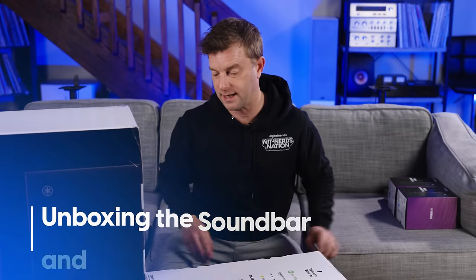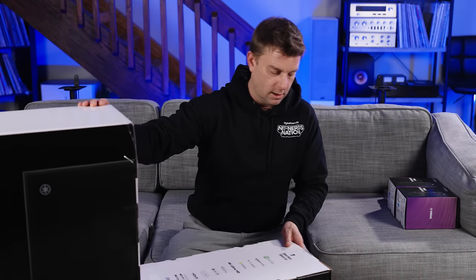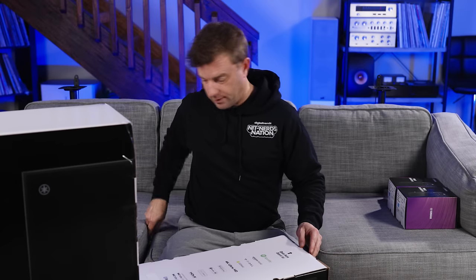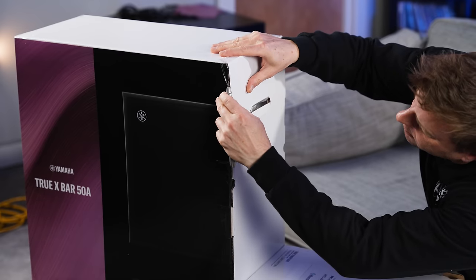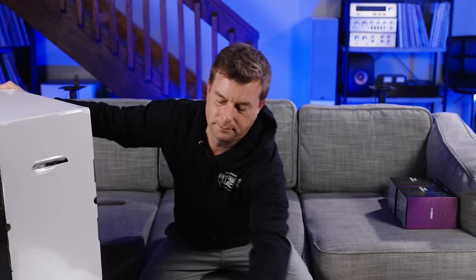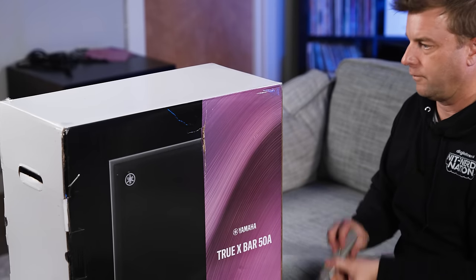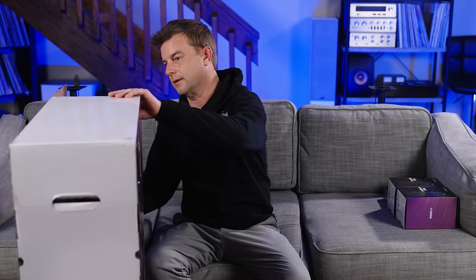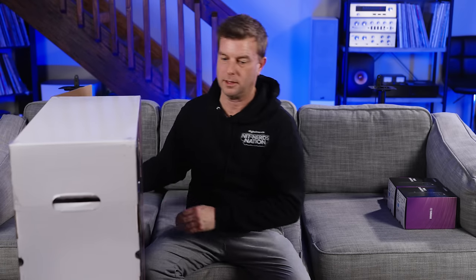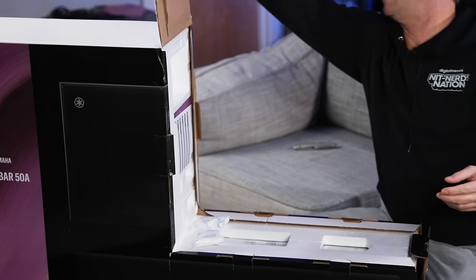All right, so that's the surround speakers and the charging plates. Oh, this is my least favorite part of everything. So let's see. Don't cut yourself, Caleb. This ridiculous box needs to be able to open from the bottom. Honestly, if I didn't need to repack this whole thing, I'd probably just tear it apart. There we go. When in doubt, muscle it out.